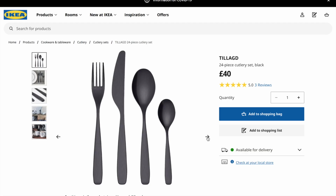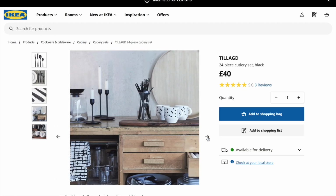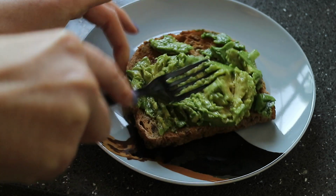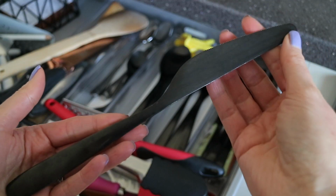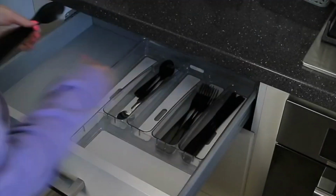Number 1 is our 24-piece black cutlery set. This is such a great hard wearing everyday set which has worn well over the years. We love the matte black and the shape of these as it just adds something a little bit different to our cutlery drawer, plus the colour hasn't worn off at all.